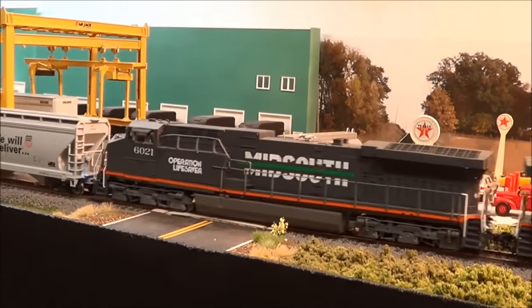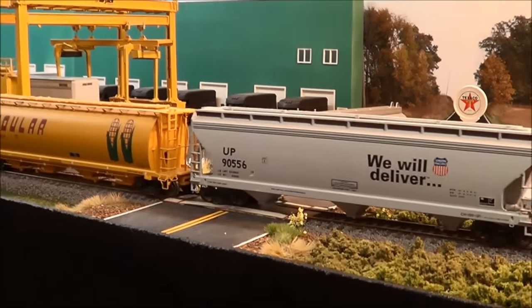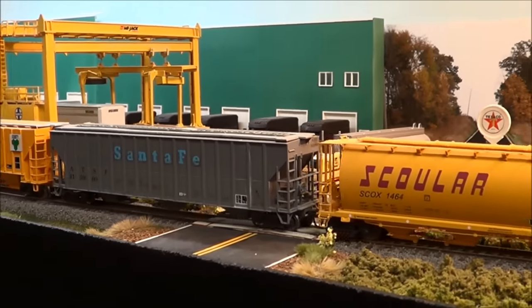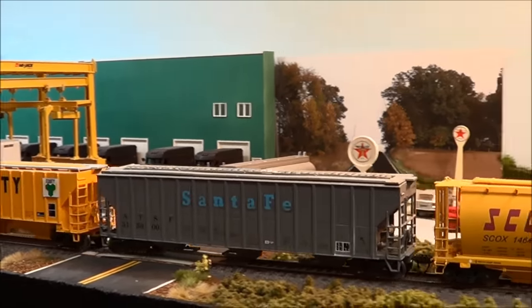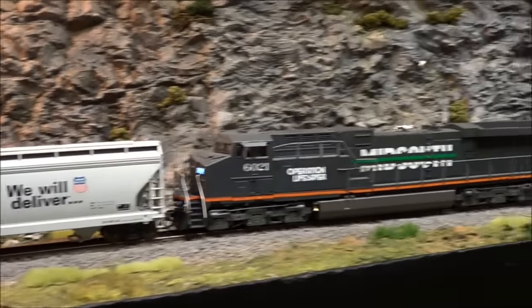Place in the world the train's got to slow down for the cars and wait because there's no crossing markers. Well, technically you're supposed to stop and flag the car. We don't like it.